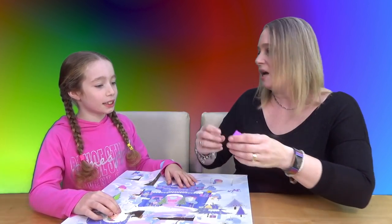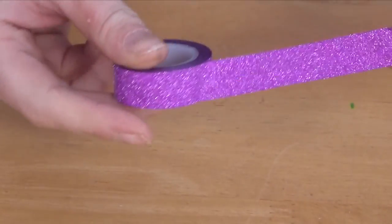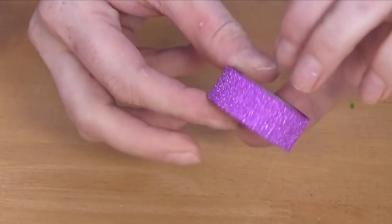I like to call it wasabi tape, but it's not called wasabi tape, is it? No. I don't know what it actually is. We just refer to it as wasabi tape. Look, that'd be so cute for doing your wrapping paper for Christmas, wrapping up your presents, isn't it? That's so cute. I don't think the camera does justice to how sparkly that actually is. Yeah, that is so sparkly. So that was number 18.